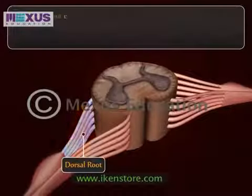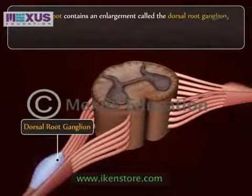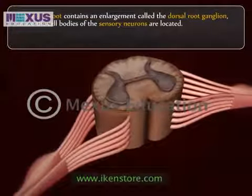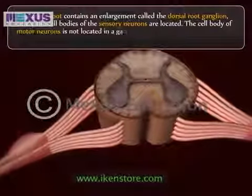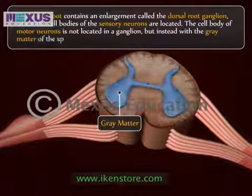The dorsal root contains an enlargement called the dorsal root ganglion, where the cell bodies of the sensory neurons are located. The cell body of motor neurons is not located in a ganglion, but instead is within the gray matter of the spinal cord.